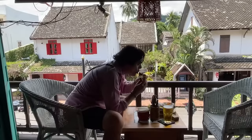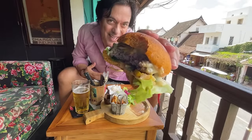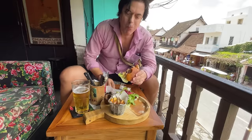Remember, in Southeast Asia, the price of red meat is high. Chicken and pork is cheap, though. That gives you an idea of what it's costing me for food here. I'm finding meals for $2, $3, and $4 here in Laos.